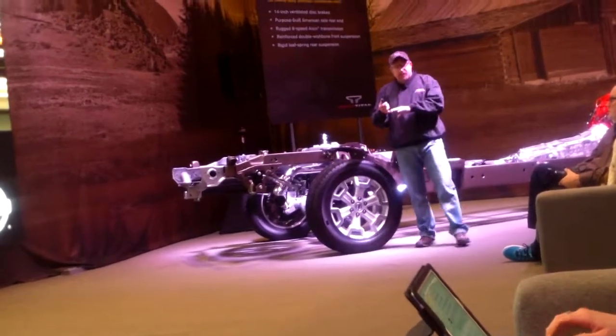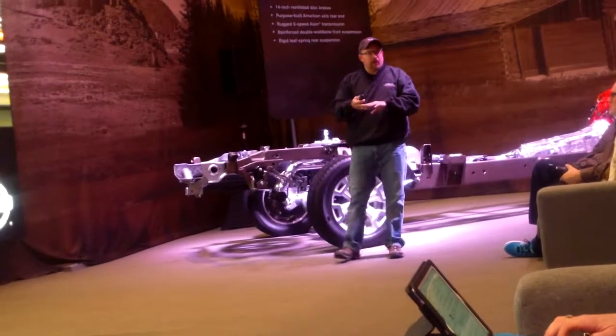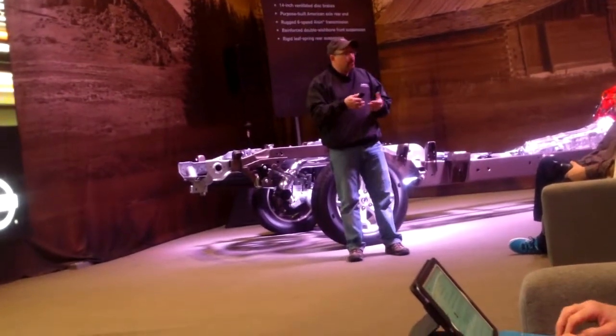That means we're adding V6 engines for the base truck. We're adding a work truck. We're adding a regular cab truck. We're adding more configurations in there to cover more of these segments.